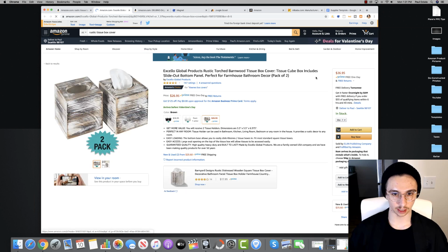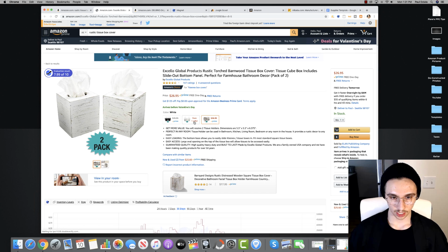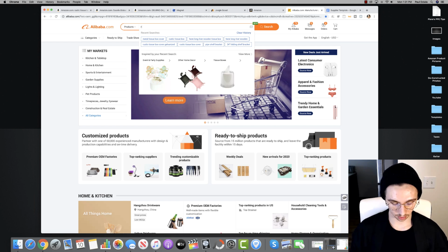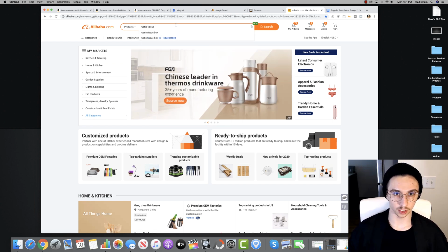This is the best listing for rustic tissue boxes. He has 1 white, 1 black, 1 brown. 2-pack. It is literally the same exact listing that's on Alibaba. If we were to go search rustic tissue box. And did you see his sale price? He's selling for over $26.